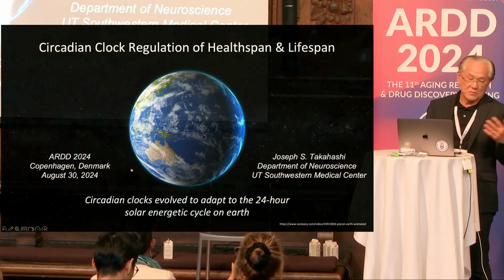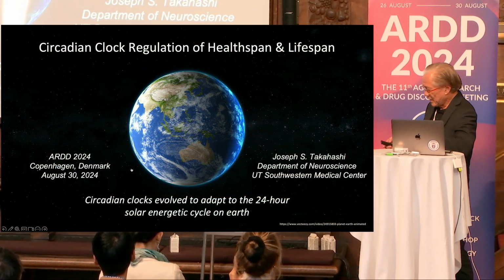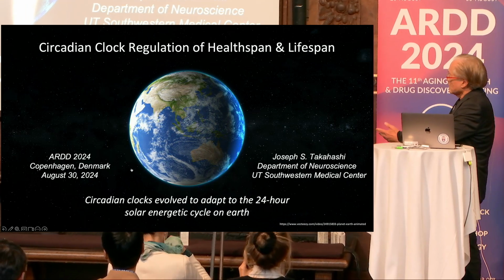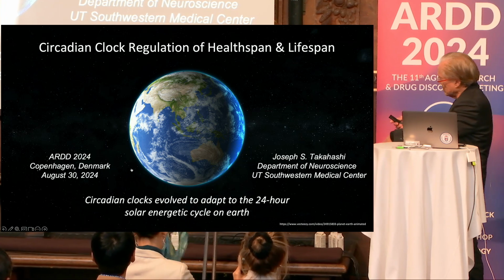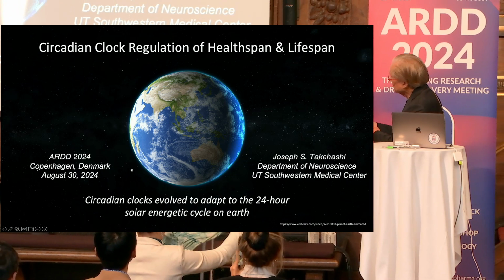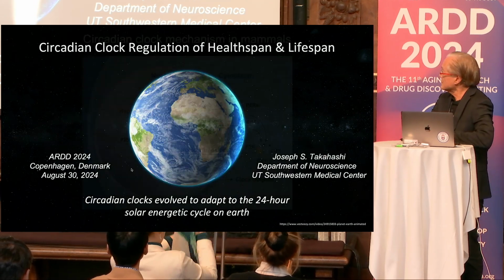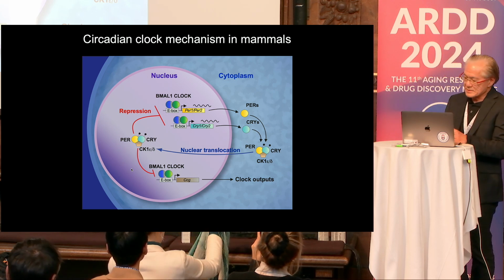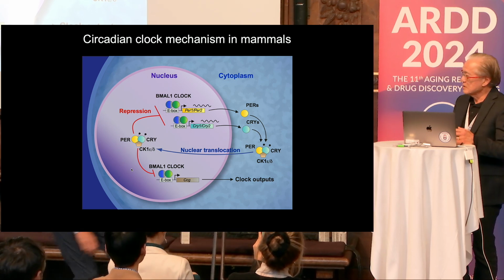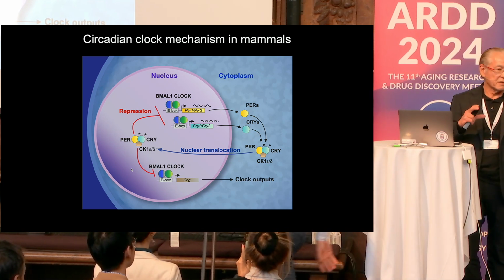As you all know, we live on a planet with a 24-hour environmental cycle, and organisms all evolved internal circadian clocks, which look like this. This is a very simple diagram of the core mechanism of the circadian clock in mammals.